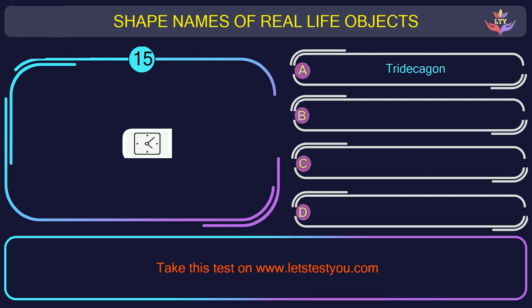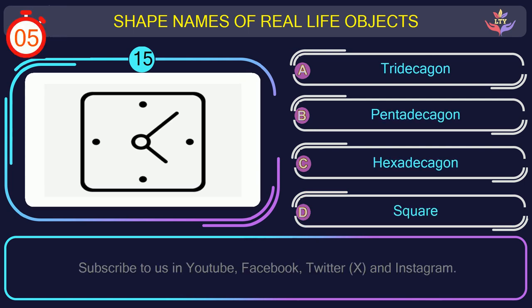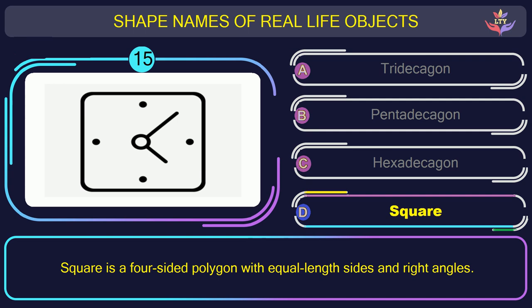Question number 15. Find the shape name of this clock. The correct answer is option D. Square. Square is a 4-sided polygon with equal length sides and right angles.